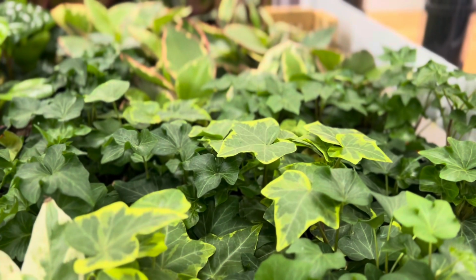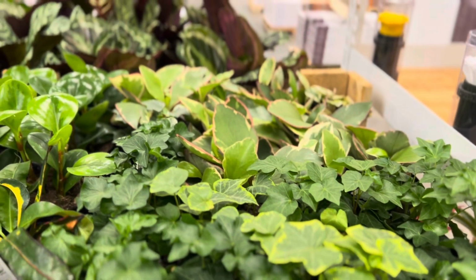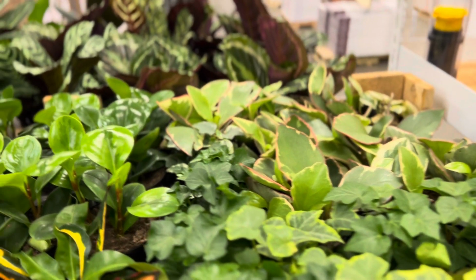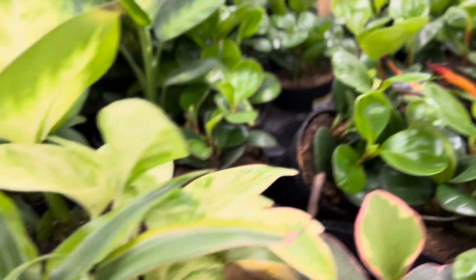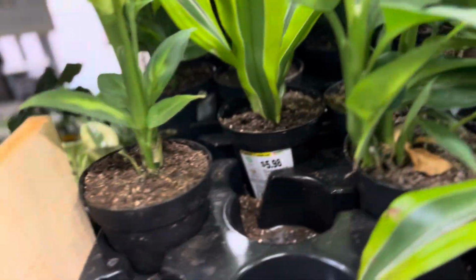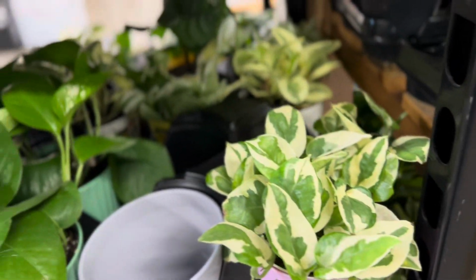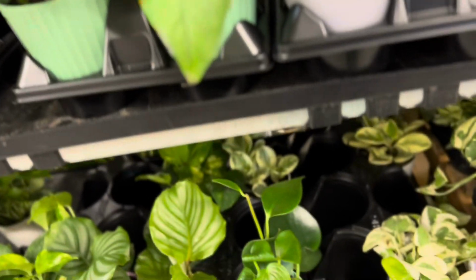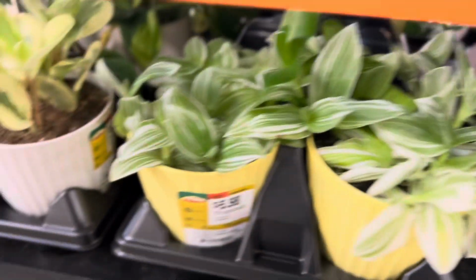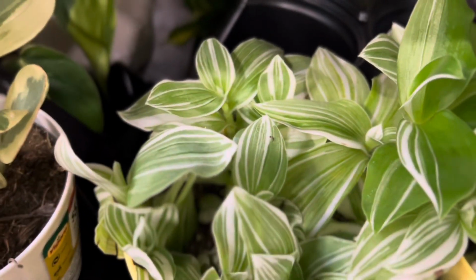There's an English ivy. If you're not in England, that is not a house plant. That is a spider mite destruction system in Southern California. You invite that English ivy into your house, somehow spider mites will find their way in your house. When you're touching your house plant, they will bite you. Don't do that to yourself, in my humble opinion. See these ones that are $5.98?